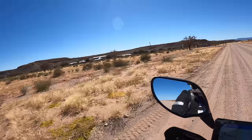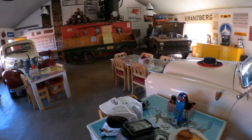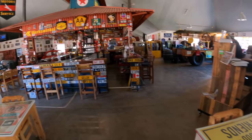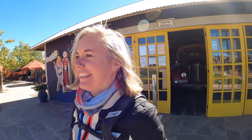Here it is, Canyon Roadhouse. Wow, this is huge. All right, I have some toasties. And this is actually a pretty cool place. Look, it's just full of cars here. And there, and then we got some of this. Pretty cool place. It's absolutely deserted. There's nobody here, but that's totally fine. I'm just gonna enjoy my lunch. I feel so much better.